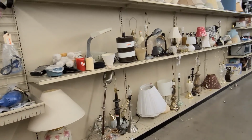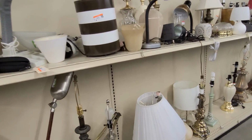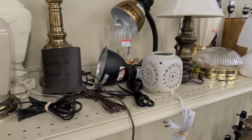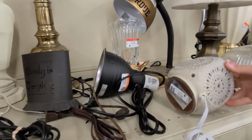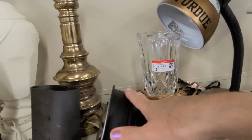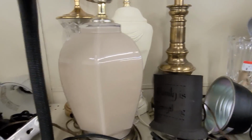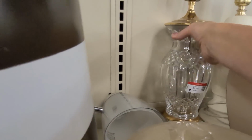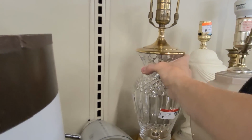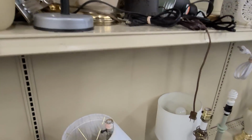Here we are in the lamps and shades. I have spotted a piece that looks like a Scentsy wax warmer here. I am not seeing the giveaway Scentsy mark on the bottom, and it's also missing its wax tray. After my last video, a couple of you mentioned that you thought I might have missed a Waterford lamp. I'm thinking this piece is what you saw. It's actually a cut glass piece, relatively inexpensive.